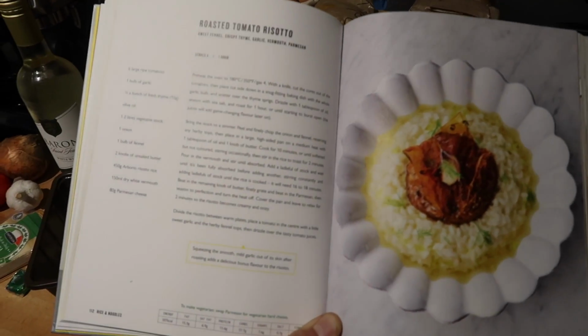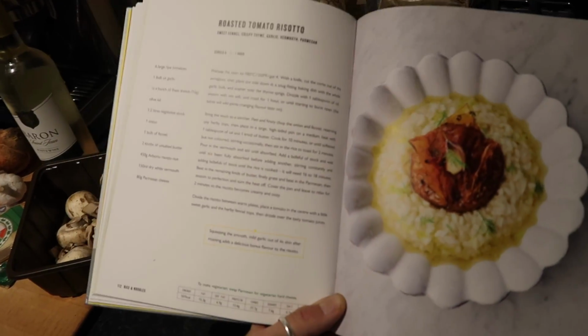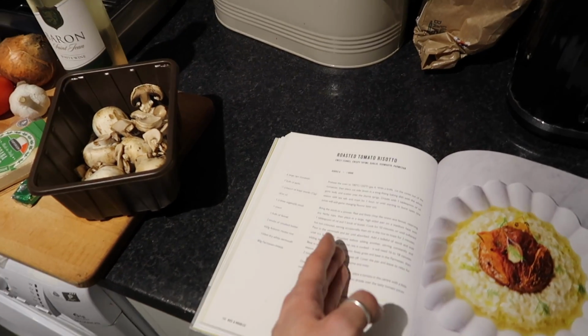So this recipe actually cooks for 6 people, which is brilliant if you've got a large family or if you've got friends coming around. However, as much as myself and Zara do enjoy risotto, we definitely can't eat 6 portions of it. So I'm just gonna halve this recipe.